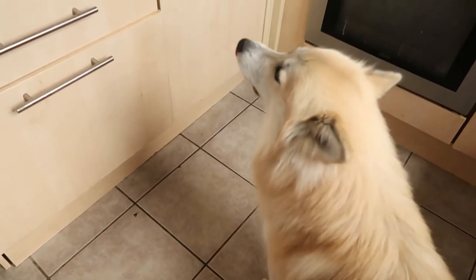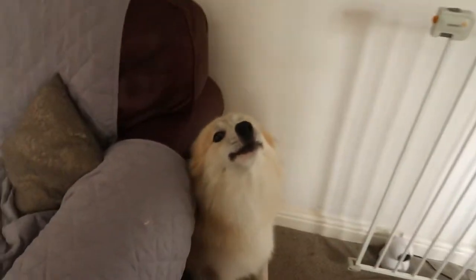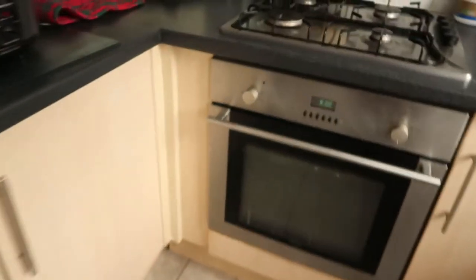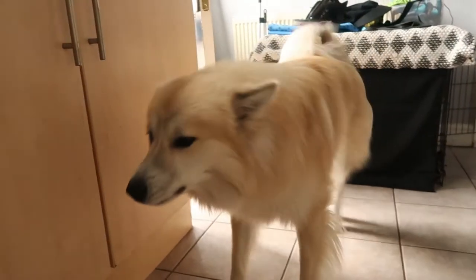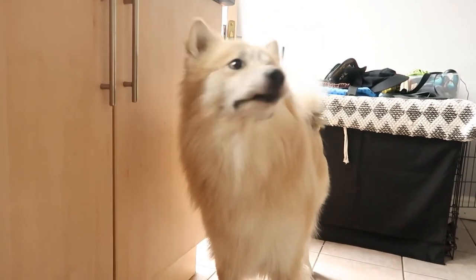Yep, I'll put it in the oven now. He always waits here. I know, you know what that oven bleep means, don't you? Well, let's go look then. Oh my goodness. Is there a fishy in here for Ziggy? Oh my glob. Are you waiting for it? Woof. Wow. Do you want your fish?